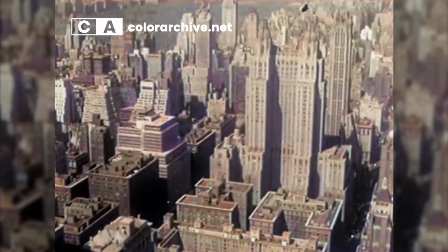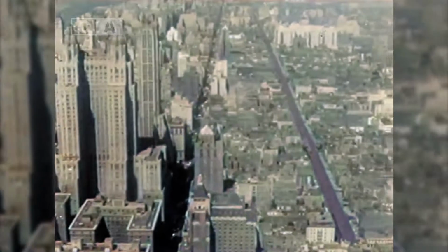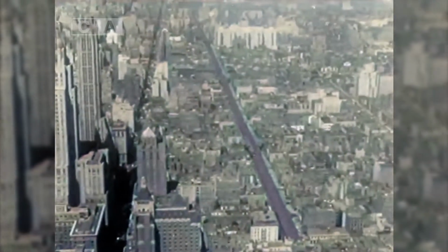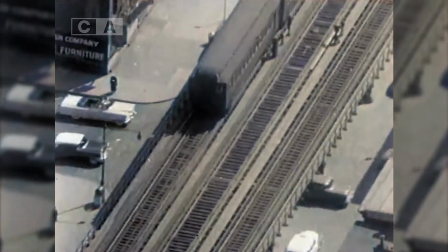Gleaming skyscrapers are traditional landmarks of New York. But there are other landmarks, like the grimy ribbon of steel now being dismantled, that decorates Manhattan's east side. Officially, it was the 3rd Avenue Elevated Railroad, but New Yorkers just called it the L.